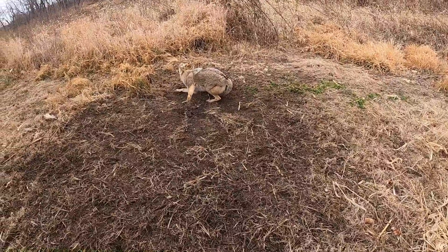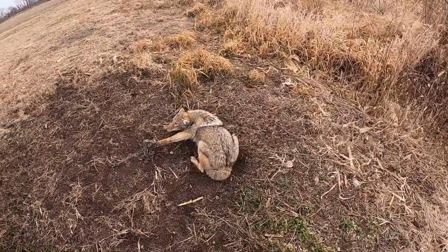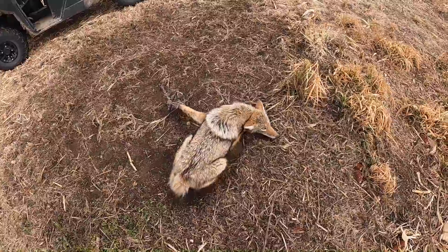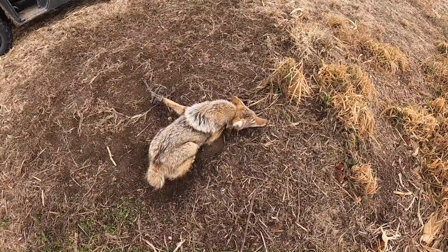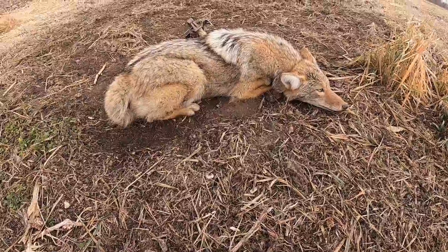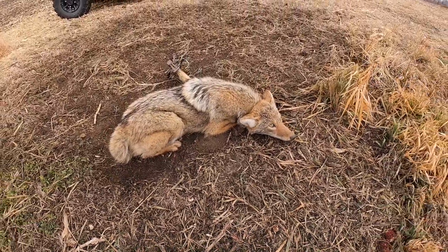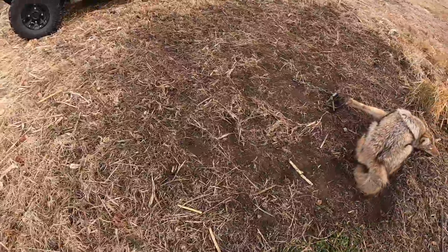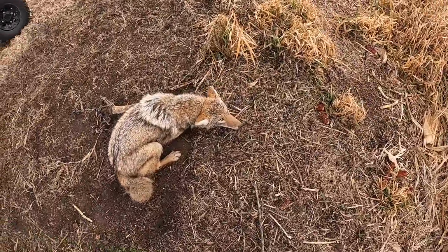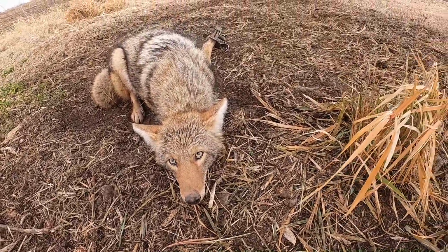Got this little stinky dog here. I'm gonna have to come back. There's no dirt hole. Kind of a thin-haired dog, little dude, but he's one less coyote. Man. Good-looking dog nonetheless. I mean, any coyote is a good coyote. Real timid, aren't you? All right.